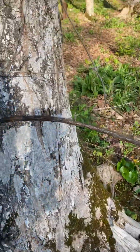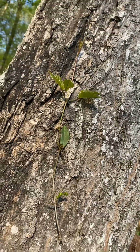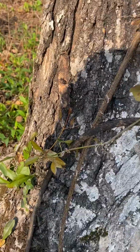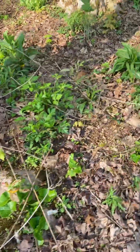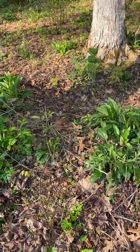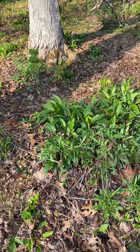This right here is crossvine. Goes all the way up the tree. When it gets high enough, it makes beautiful flowers that the butterflies love. I planted a variety of flowers here. I don't remember exactly what.